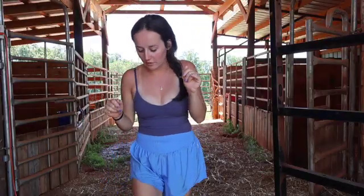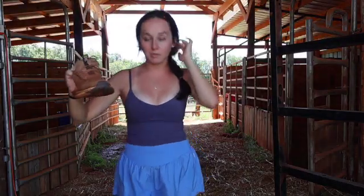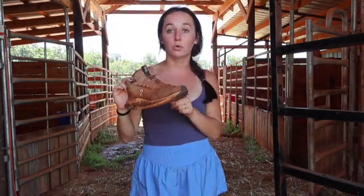My shoes are gross, I know. But these are my barn shoes. And I love these. These are my On Cloud barn shoes. They're literally brown and black right now. I know, I'm aware. I wear them basically every single day. But these keep me so cool compared to boots.